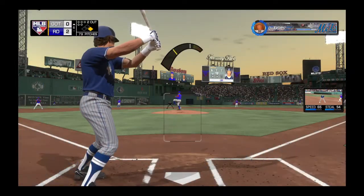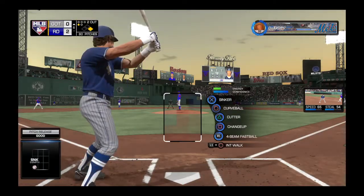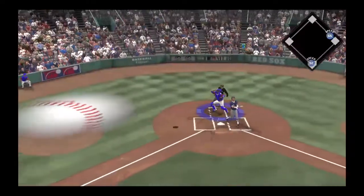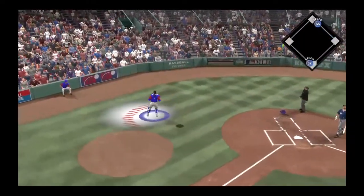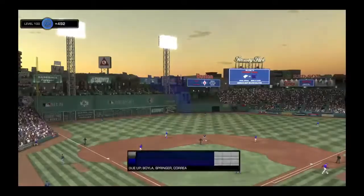Out number 2. Number 8, Gary Carter, stands in as he looks at a called strike. Here comes the 0-1. Now a swing and a ball popped high in the air over toward foul ground. And he will indeed make the play in foul territory to retire.